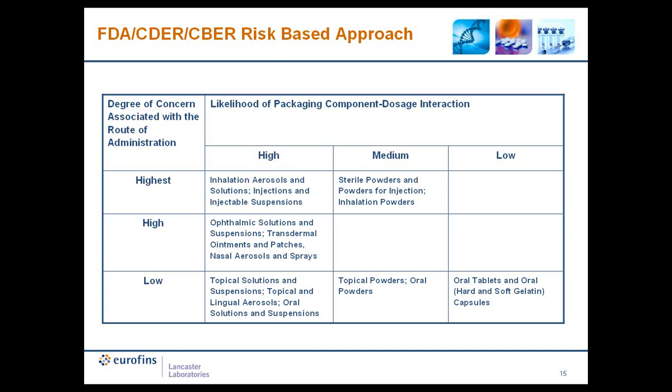The guidance for industry on container closure systems for packaging human drugs and biologics provided by the FDA, CDER, and CBER presents a table describing a risk-based approach for evaluating the type of product and the route of administration of that product. This table should be referenced when performing the risk assessment on your product. This table shows that the products at highest risk based on route of administration and the likelihood of packaging dosage unit interaction are the orally inhaled products and parenterals.